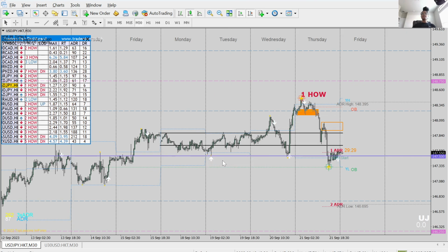And let's just look. So UJ is not really my favorite pair, but when the setup is there, it is my favorite pair. Let me just say that, right? It is my favorite pair when a setup is available. And as we can see here, yesterday, Wednesday, it was more of a high low day, almost like a day zero, if you will, because it was a peak high and a peak low.